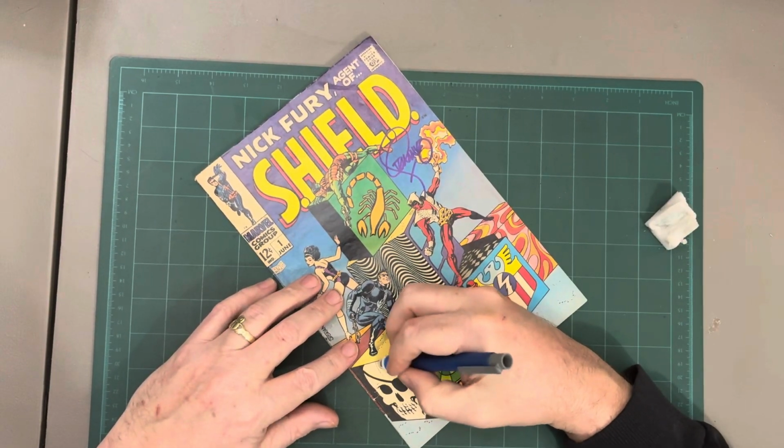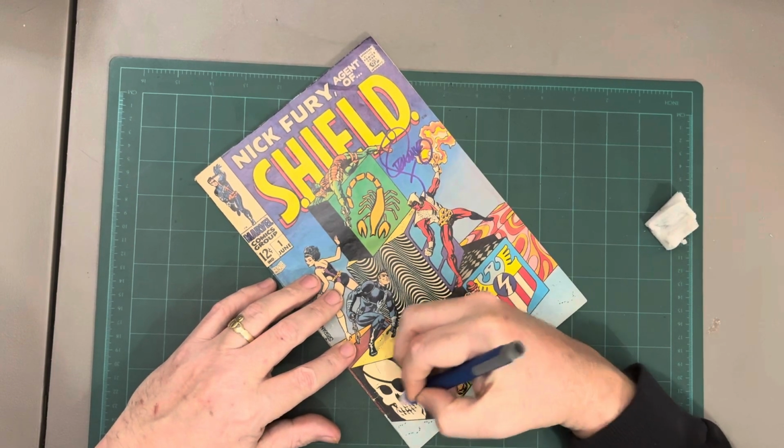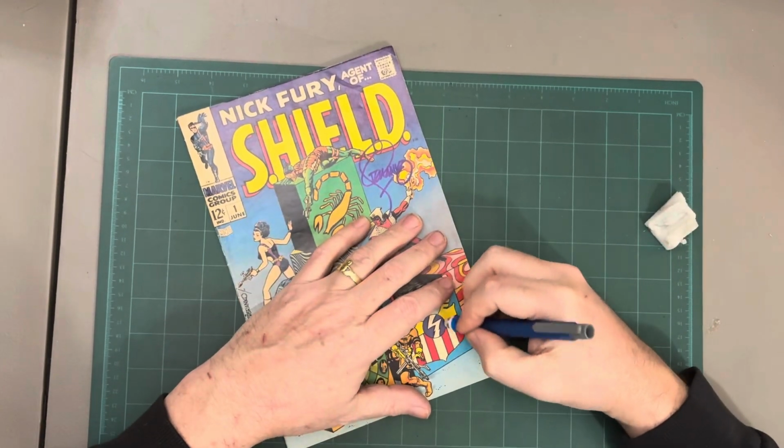Also got an 8.5 Canadian price variant Thundercats #1 graded as well. So I got a ton of stuff I love. He got a ton of stuff he loves.